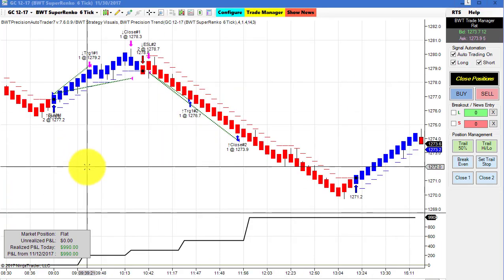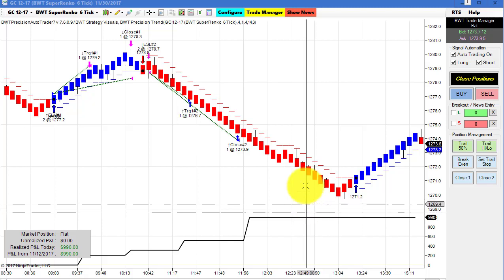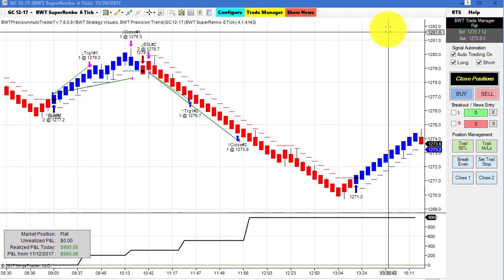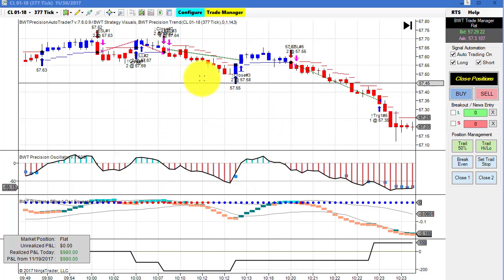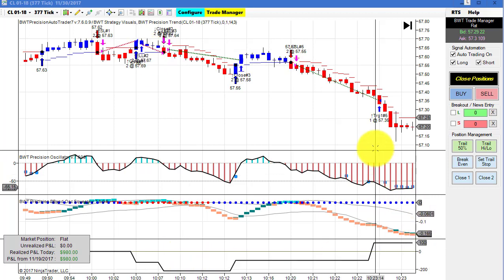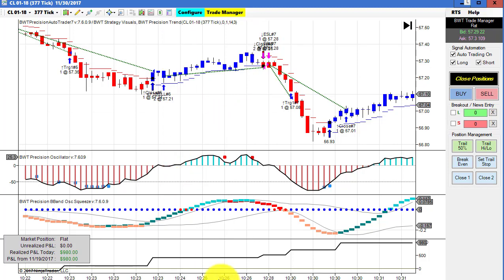Okay, the gold contract hitting its goal of 1,000 on 2 trades, a long and a short, and much more to go here, but hitting our profit goal, no problem. Very impressive performance. Okay, the crude oil on a regular 377 tick chart hit its goal of 1,000. We had 2 losers, drew down only about 200, and then came back with several winners to hit our goal.